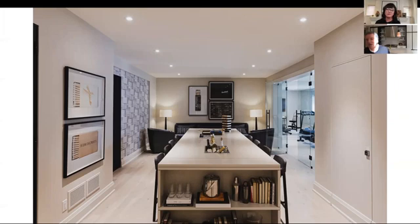And this is a great area, not just to have pizza and drinks before you go into the movie theater and have fun, but really a great universal space for working from home. And because we did a glass wall to the gym, all the natural light from the gym flows into this space. So it's a really wonderful space and quite unexpected in a lower level.